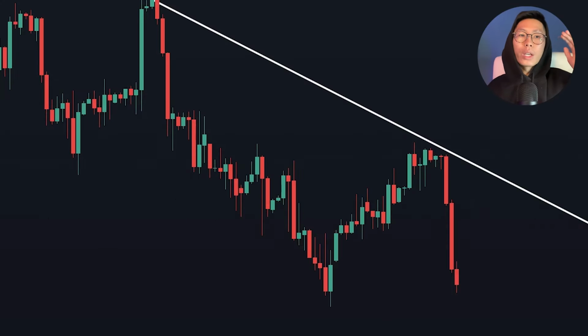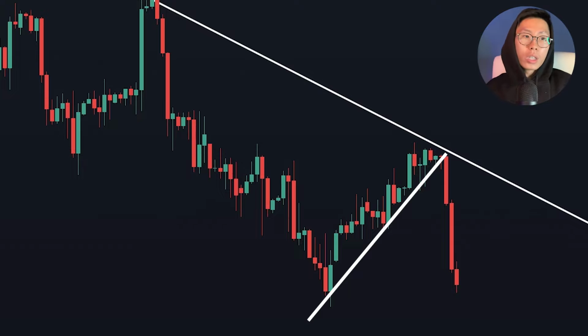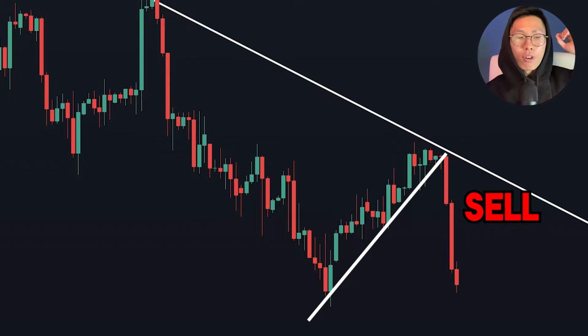So if you look towards the left, you can see that this is actually a support area which has now become a resistance area. And then at this exact resistance area, there is also your trend line. So that means that this is an area of confluence. And right now, we can combine this area of confluence with our counter trend line. And then the next step will be to look for your candlestick pattern that shows us that price is going to reverse. And right here, we got your bearish engulfing candlestick telling us that there is a lot of selling pressure pushing the price down. So now we got multiple confluences for us to enter for a sell position right here. We can easily enter for a sell right here and collect our profits.